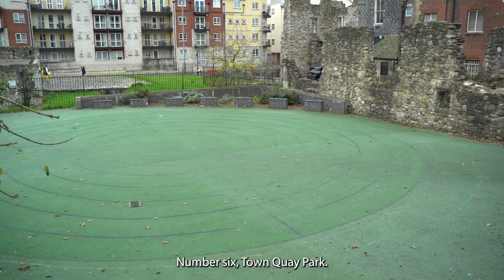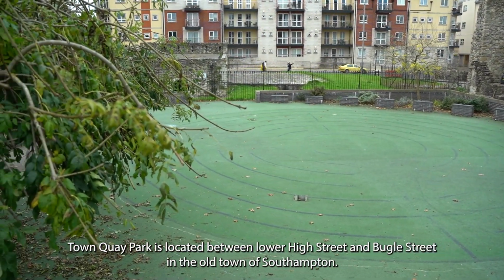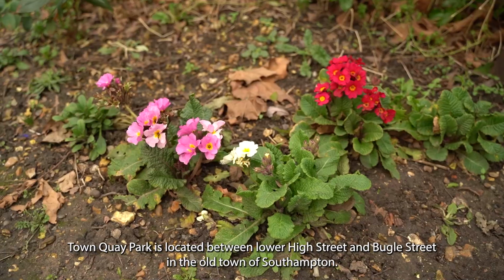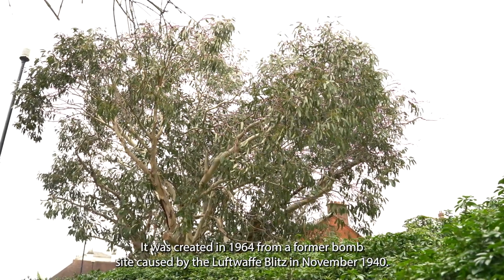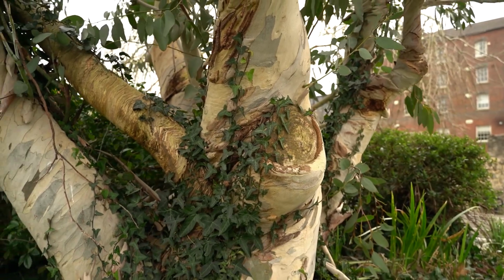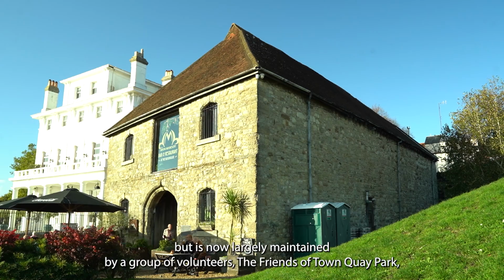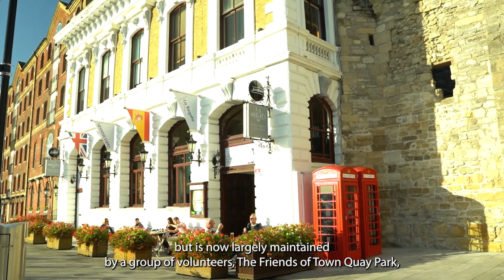Number 6. Townquay Park. Townquay Park is located between Lower High Street and Bugle Street in the old town of Southampton. It was created in 1964 from a former bomb site caused by the Luftwaffe Blitz in November 1940. This small council-owned park is surrounded by 1,000 years of history, but is now largely maintained by a group of volunteers, the Friends of Townquay Park.